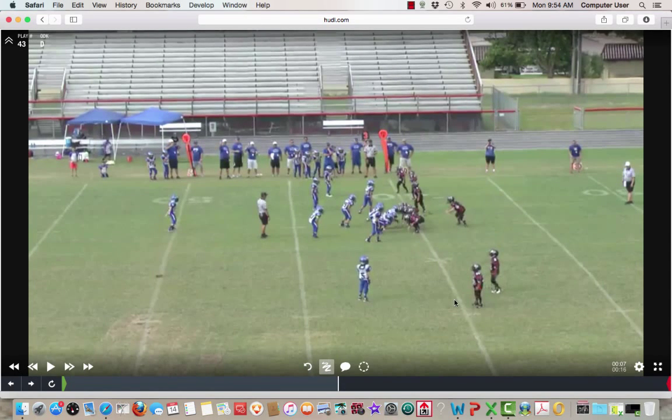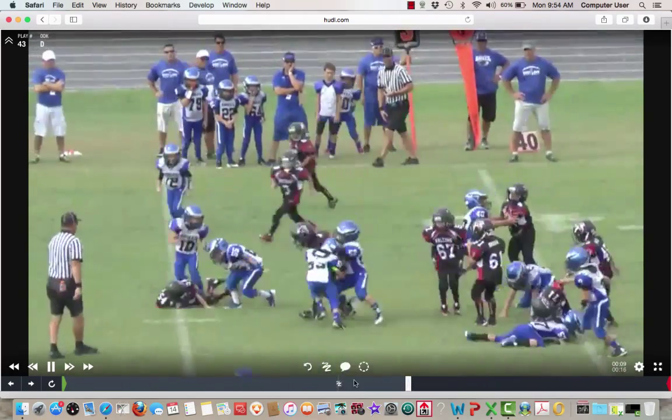Okay, so again, we've got two receivers here, only one person guarding them. We've got three receivers lined up on this side. So from a personnel standpoint, this is a strength, but you've got the long side of the field this way. So safety, I would watch this way only because this is the long side of the field, and they've not thrown out to the edges during the entire game. So we push play.